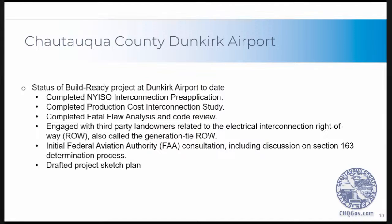We've also conducted a fatal flaw analysis and code review. This goes into a number of different environmental factors, species evaluations, any other regulations and permit factors that would come into play. And so far, there has been nothing that has struck us as being too difficult. As Shannon mentioned, the landowners to the north are third-party landowners. We've started some engagement with them. We've also engaged with the landowners to the south that we would require for a gen-tie right-of-way.